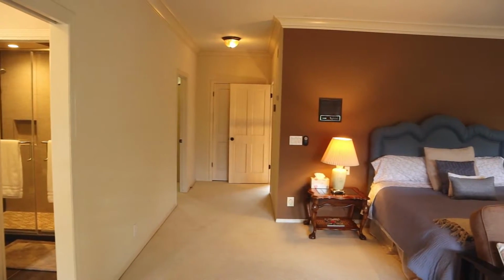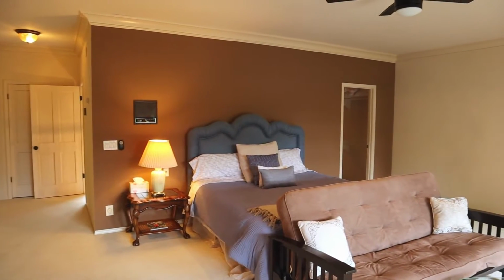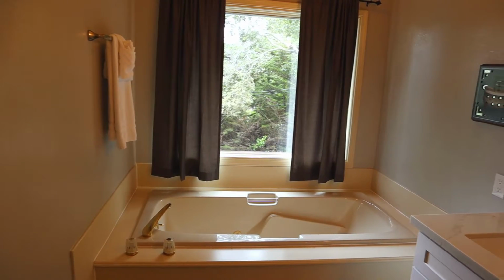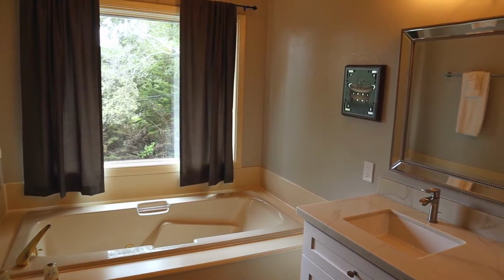The top floor has a bedroom with two walk-in closets and a cozy wood-burning fireplace next to the balcony that overlooks the backyard. The bathroom on the top floor has a full tub and shower as well.